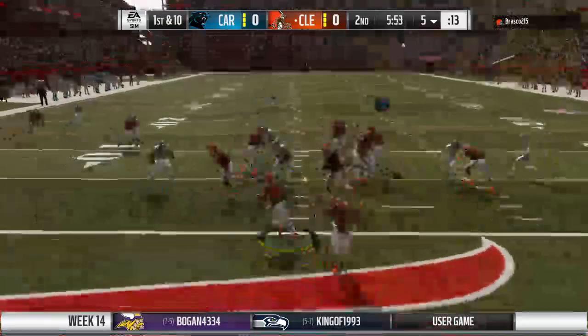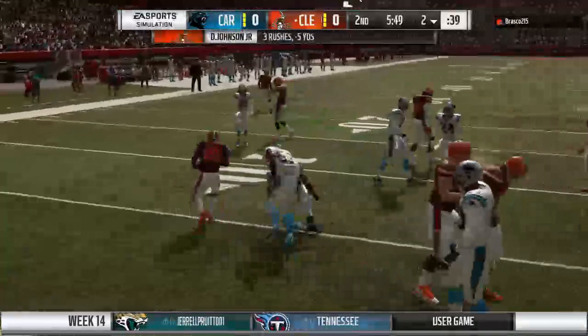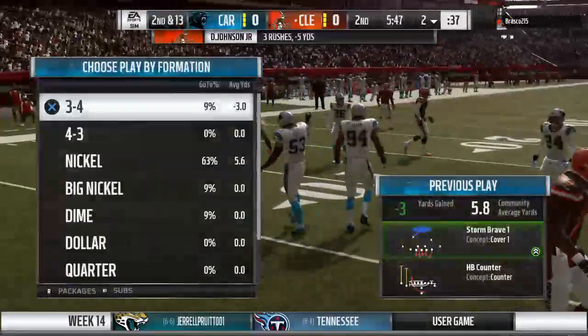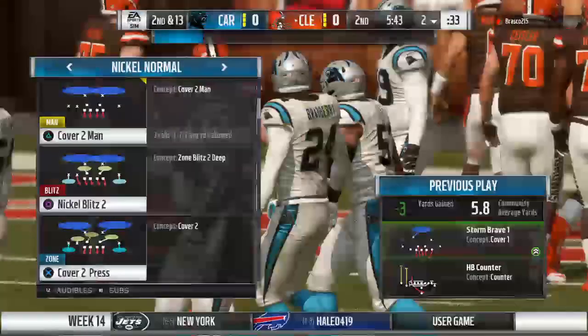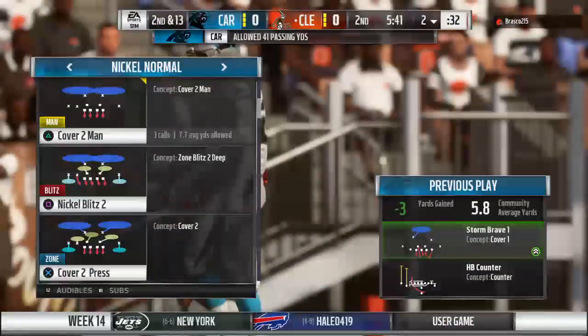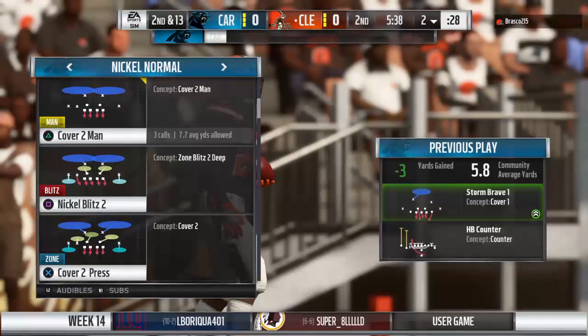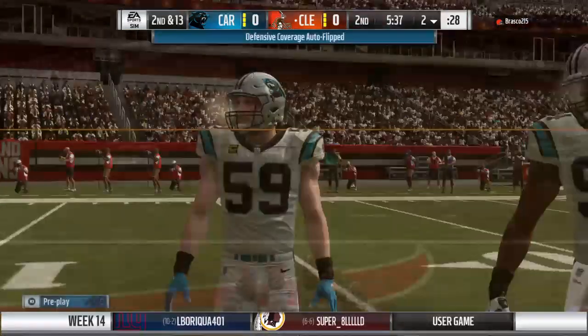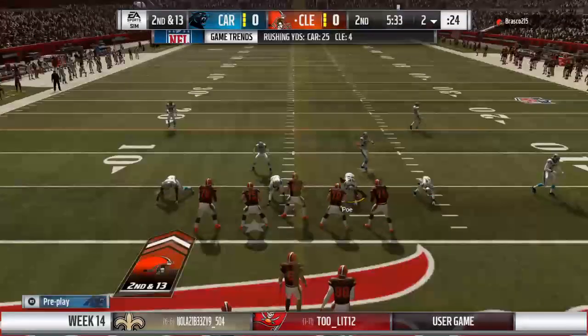And they'll start the drive on the ground with Johnson. And they'll hit him for a loss as he's back to his 2-yard line. They'll wind up losing 3 yards here, and it'll bring up a 2nd and 13. A 3-yard loss to start the drive. They'll look to make that up and then some on 2nd and 13.